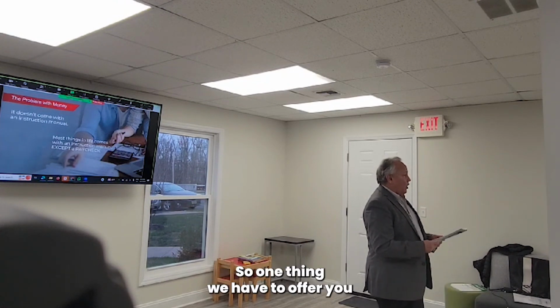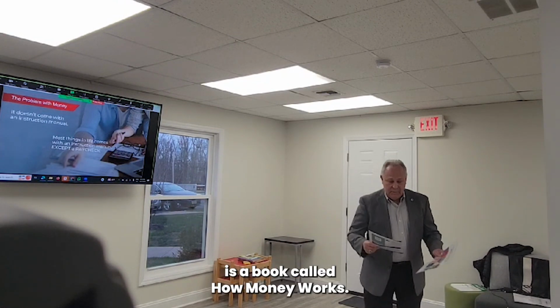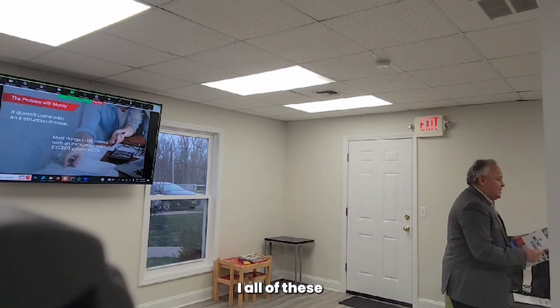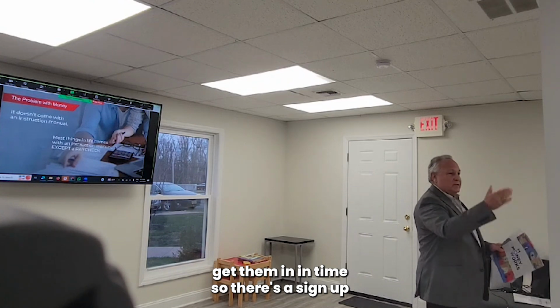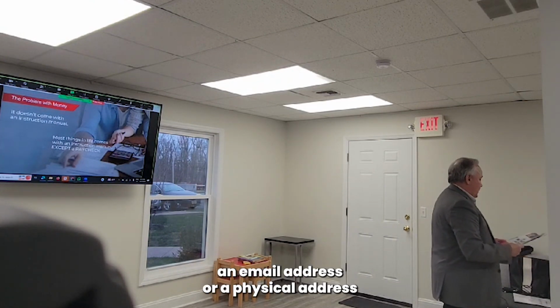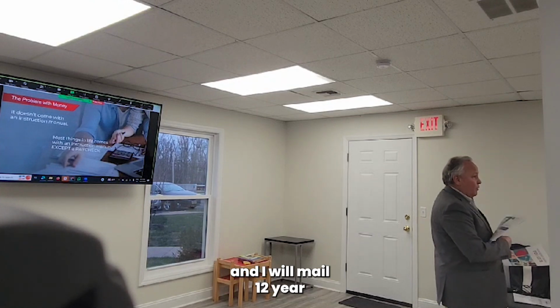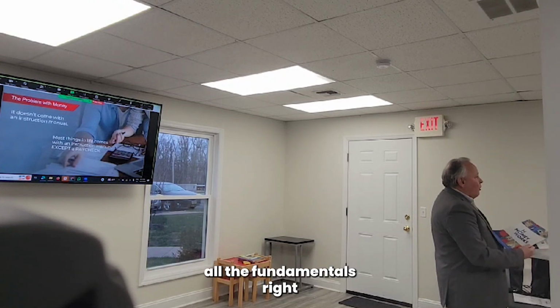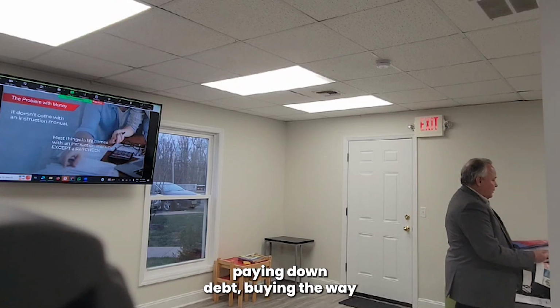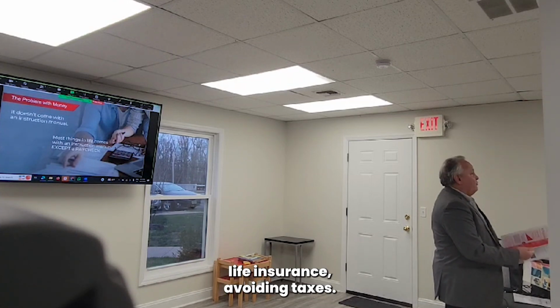So one thing we have to offer y'all, which might be a benefit, is a book called How Money Works, right? I ordered these in and didn't get them in time, so there's a sign-up sheet there. If you'd like one, put your name down, put down an email address or a physical address, and I will mail one to you. They're totally complimentary, but they're all the fundamentals, right? Using time and consistency, paying down debt, buying the right life insurance, avoiding taxes.